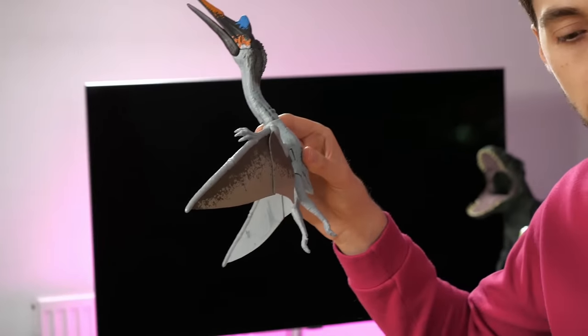So what you could do, and it came with Eric Kirby from Jurassic Park 3, is you would put him in, and it would sort of fly and carry him. Whereas I feel as if I get any character from the new franchise, it's not going to work. But there's only one way to find out, because we have so many Jurassic World Dominion toys right now.